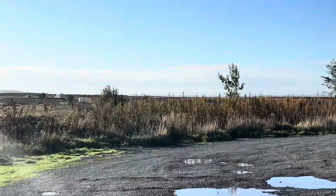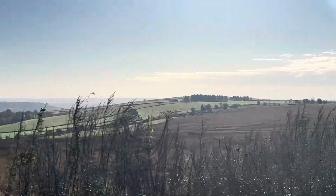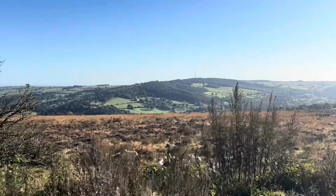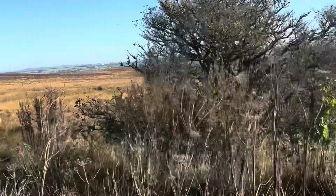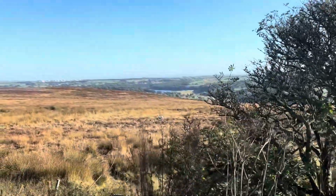And then the Chevin is, you see the top of the Chevin over there. And then down here we've got the Washburn Valley. So the River Washburn flows into the River Wharf. So there's reservoirs down here, at Lindley Wood Reservoir there. And then Swinsty and Fewston reservoirs are up in this direction. You can see one of them there, look.